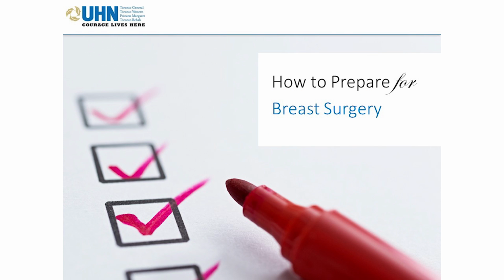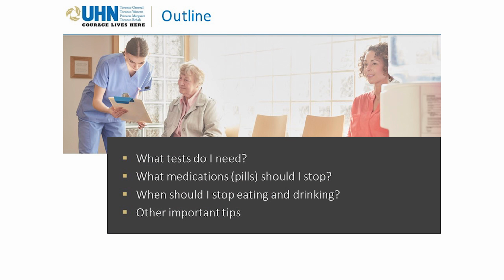How to prepare for breast surgery. Outline. What tests do I need? What medications, pills, should I stop? When should I stop eating and drinking? Other important tips.